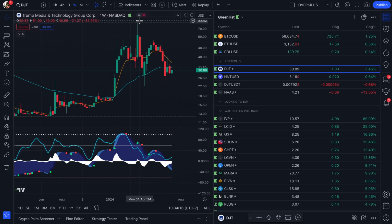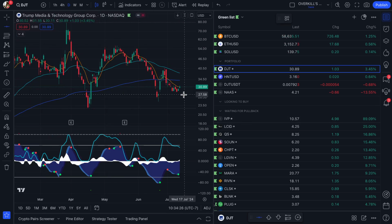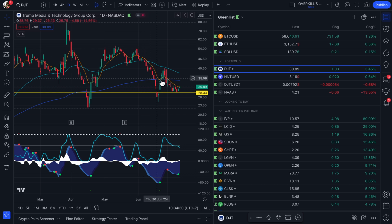It was way up here at $80. It dipped all the way to 25, and now we're getting some consolidation. So the green dot's going to be the tell and the confirmation that I'm right on this trade. To protect my losses, okay, I got a stop loss set right there at $28.33. $28.33, I'm just going to call it $28. That is my stop loss.